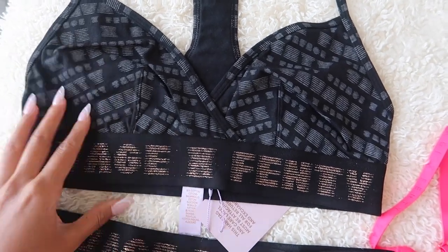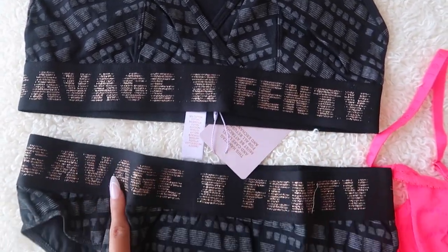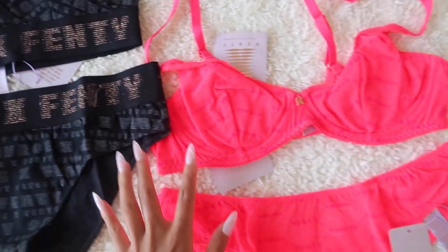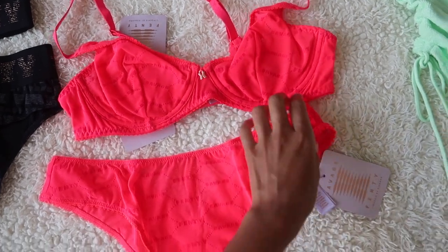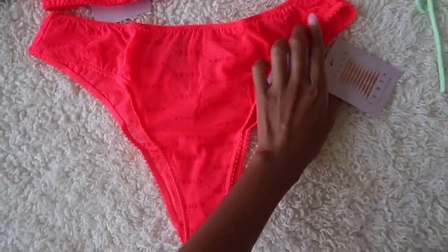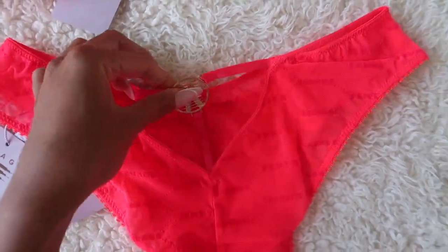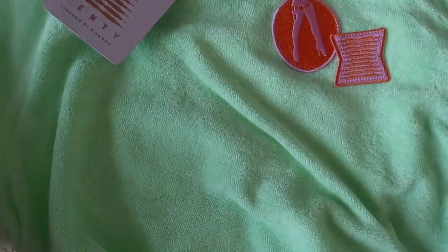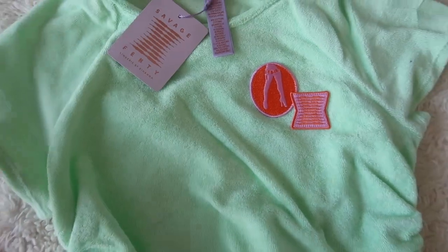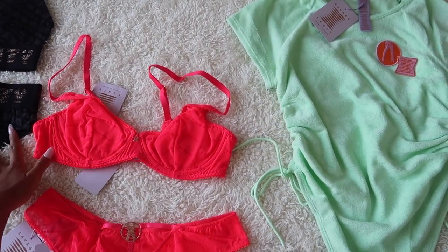We have this black banded one and it just has the name Savage X Fenty on the waistband. And this one is so cute. It's this hot pink wired bra, and then this is the cheeky bottom, and then on the back it has the Savage X Fenty logo. Then this is super cute. This is like a bodysuit, but the material is towel-like. These are super, super popular right now. So I'm gonna be styling these, or doing a couple of TikToks featuring these.